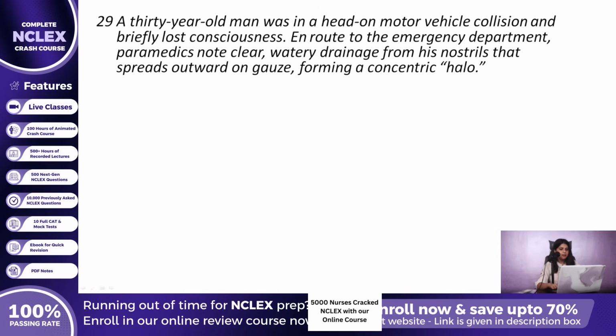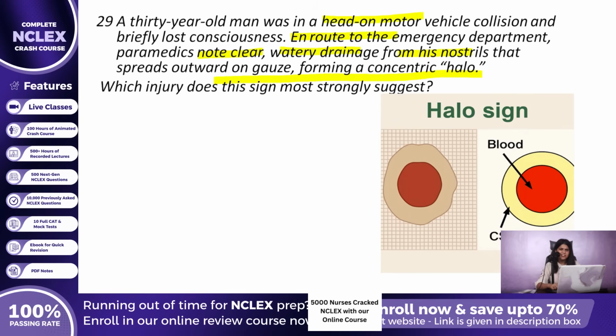Question 29. Finally, considering traumatic injuries, a 30-year-old man was in a head-on motor vehicle collision and briefly lost consciousness. En route to the emergency department, paramedics note clear, watery drainage from his nostrils that spreads outward on gauze, forming a concentric halo. Which injury does this sign most strongly suggest?